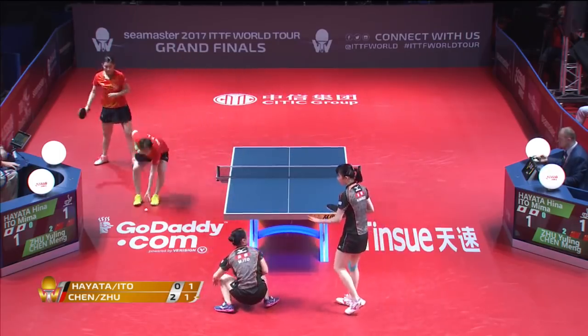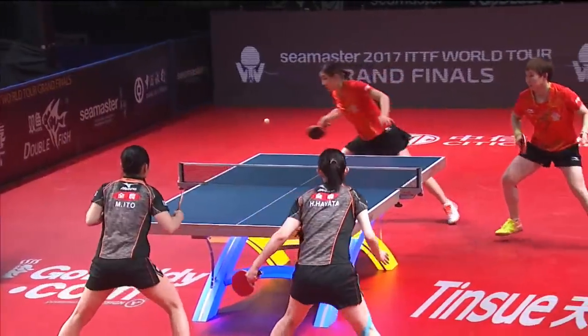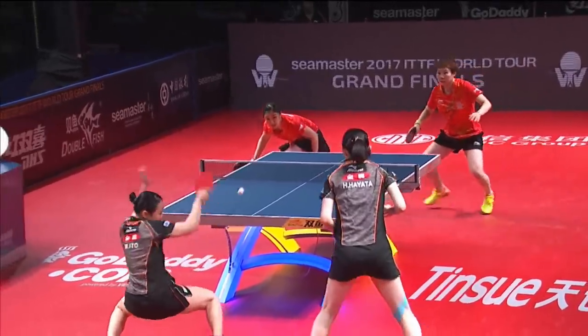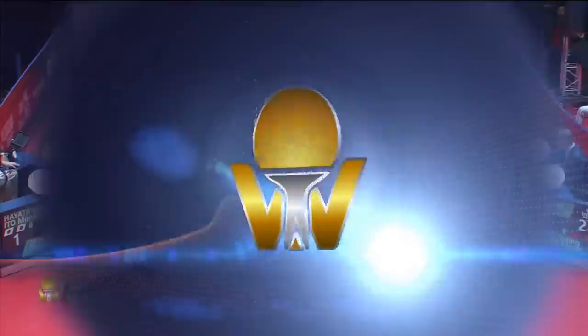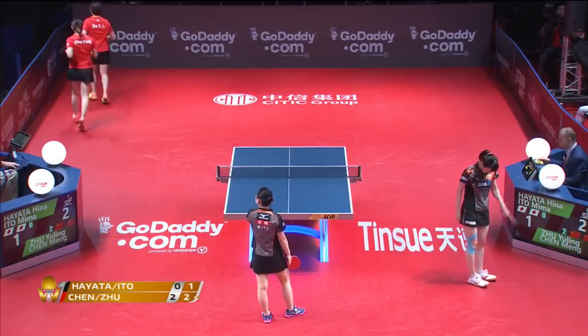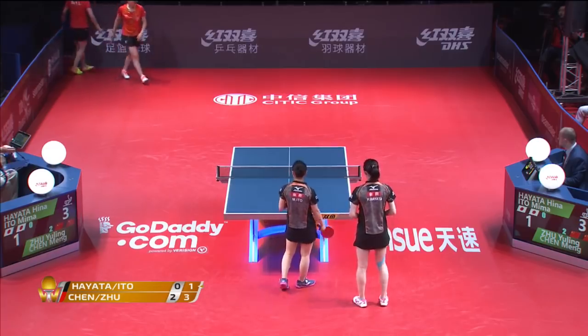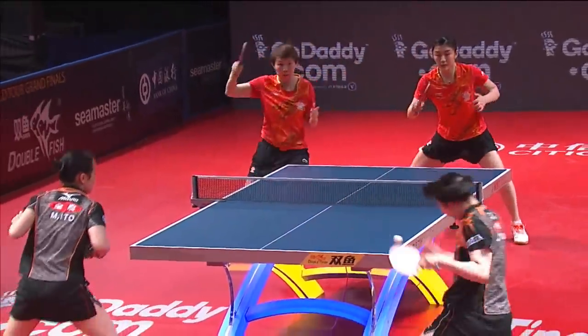Chun Meng very agile here, on the run, takes it from the wide forehand. Down below the waist, but still scoops it up. Okay, maybe about waist height, but still wide reach. Good placement. Ju Yuling sees Hina Hayata moving to that backhand corner and plays it even wider to the backhand. She knows Hayata's committed to the forehand.